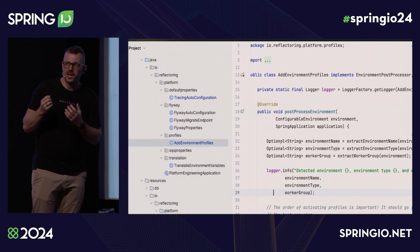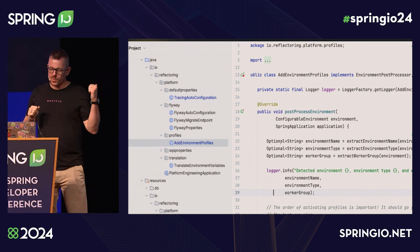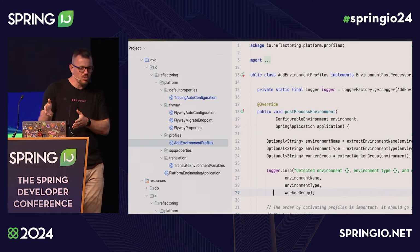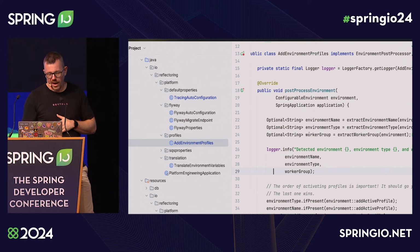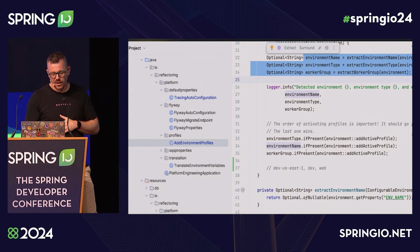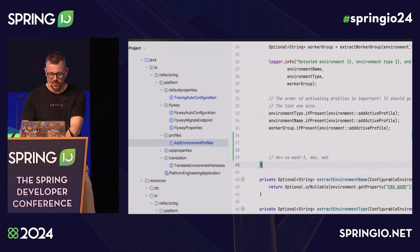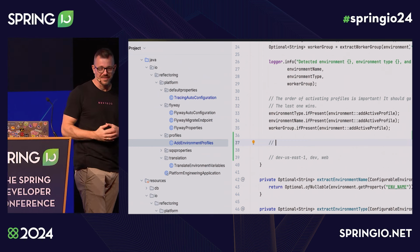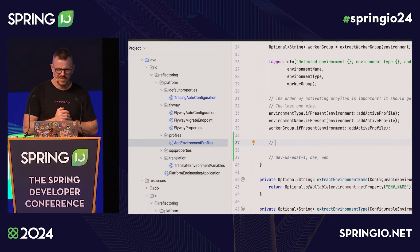Well, I could do it. So the question is, could I do the translation of environment that I showed earlier in this one? I think I could, because I mean, I could do all in one, but I would have to do it after, no, you're right, I would have to do it after adding the profiles. So I could do it in the same thing, but I would have to do it here, I guess, after the profiles are set. So do the profiles first, then do everything else, because otherwise the other environment profiles can't react to the profiles.